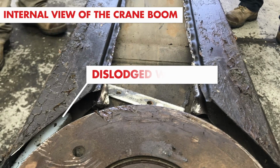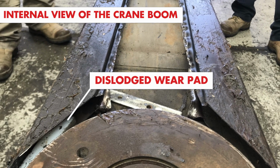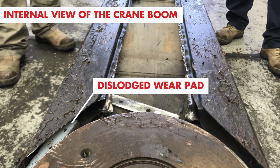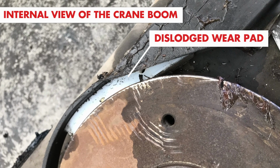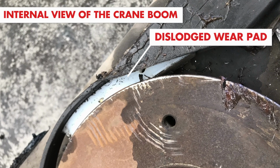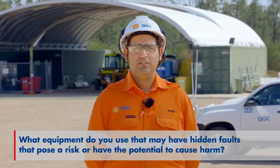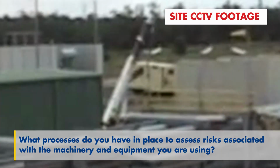The dislodged wear pad found during the investigation was not visible to the work crew and not able to be identified prior to the incident, showing us that catastrophic failures may still occur even when we are fully compliant and have all the best intentions. What equipment do you use that may have hidden faults? Could this pose a risk or cause a harm? What will you do to ensure you assess the risk?